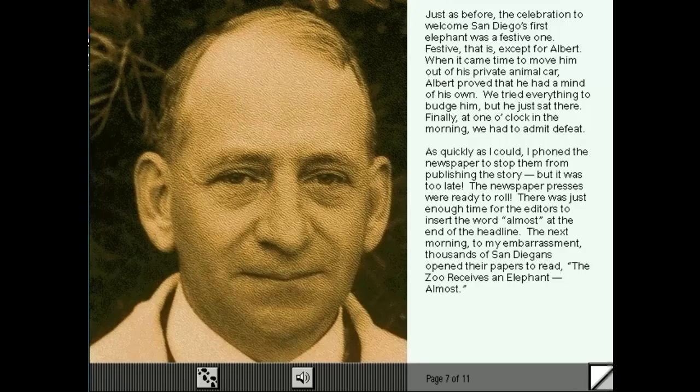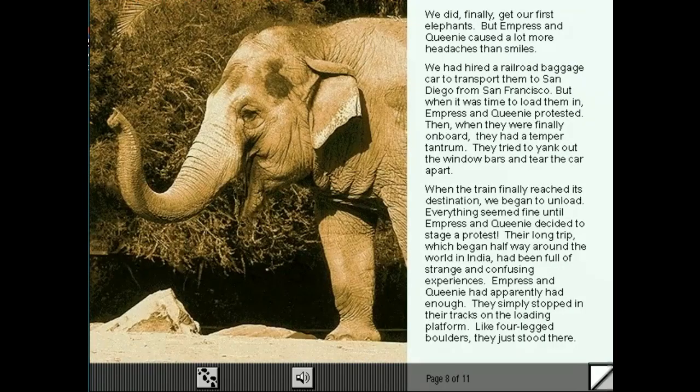The next morning, to my embarrassment, thousands of San Diegans opened their papers to read, "The zoo receives an elephant, almost." We did finally get our first elephants, but Empress and Queenie caused a lot more headaches than smiles. We had hired a railroad baggage car to transport them to San Diego from San Francisco. But when it was time to load them in, Empress and Queenie protested. Then, when they were finally on board, they had a temper tantrum. They tried to yank out the window bars and tear the car apart.